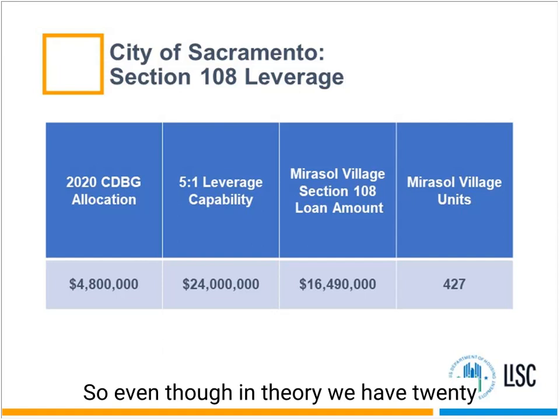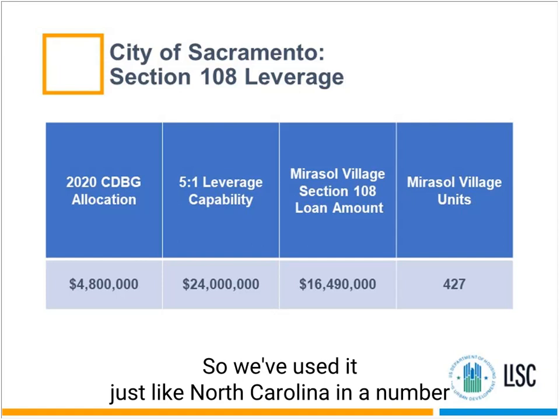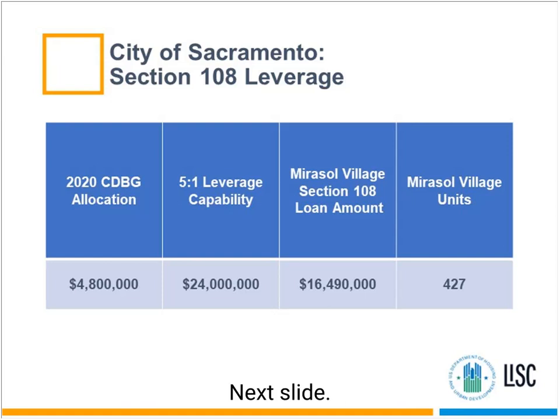So even though in theory we had $24 million of capability, some of it was already pledged to the prior Section 108 loan, and the 16.4 was what was available to us additionally. So we've used it, just like North Carolina, in a number of different projects with slightly different structures, but overall very successfully, and I'm very satisfied with the program. Next slide.